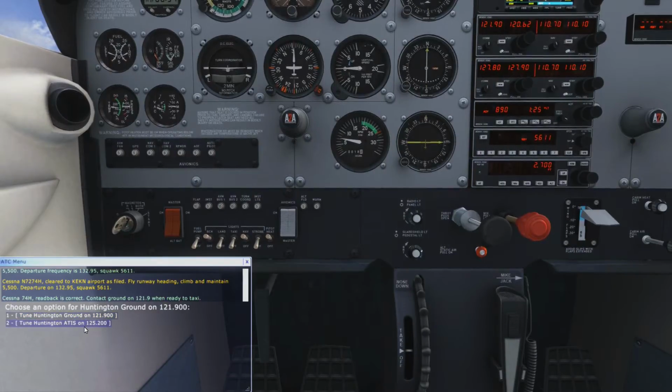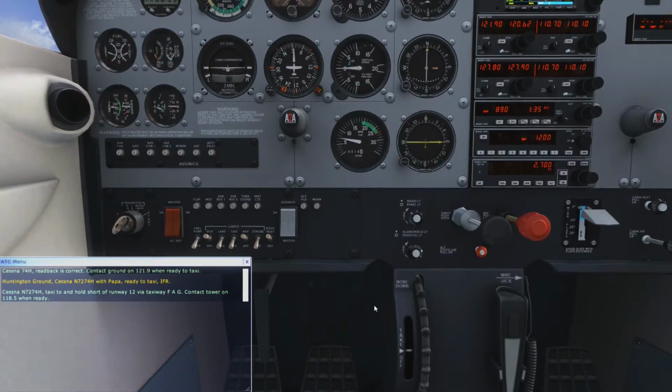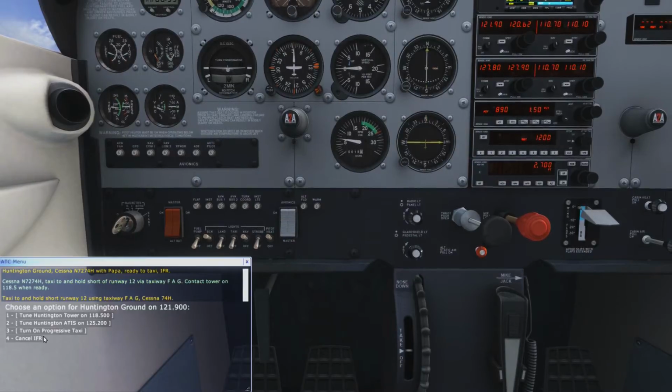Alright, now we can get them to tell us what runway we're going to be using. Cessna November Hotel with Papa, ready to taxi IFR. Cessna November 72, runway 12, heading 120. Which I can't remember the exact heading of the runway. Contact tower on 118.5 when ready. I think it's like 117 or something. I can't really remember. Acknowledge that.